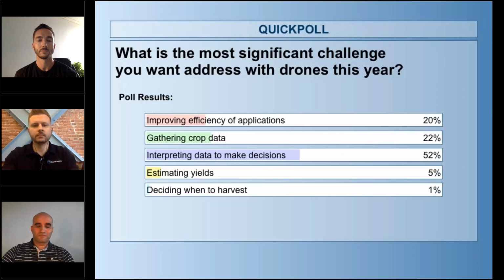All right, the results are in. So coming out in front is interpreting data to make decisions. Well, I've got good news for you folks because that's exactly what we're talking about today. Followed closely by gathering crop data. So that's something we'll also be discussing. Coming in third is improving efficiency of applications, which is something you can definitely use drone data and the software and hardware that we're talking about today to achieve.